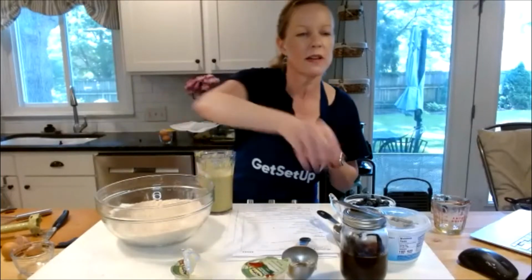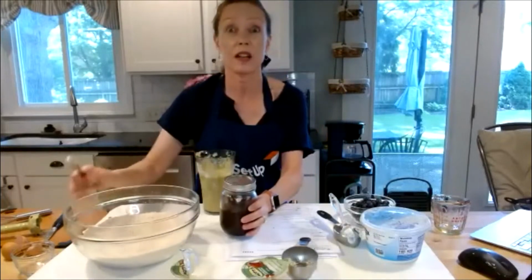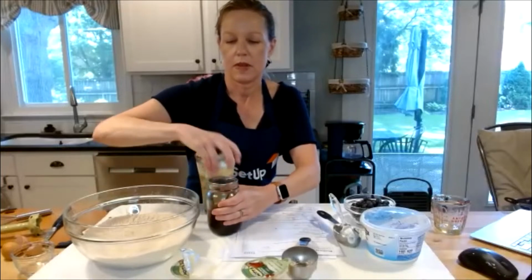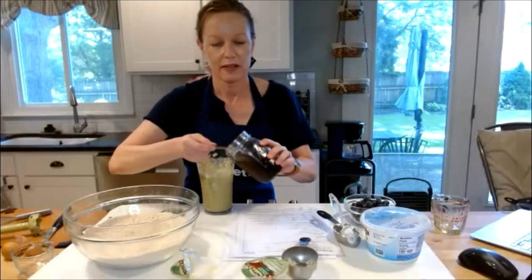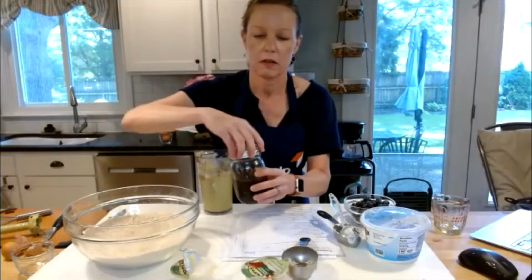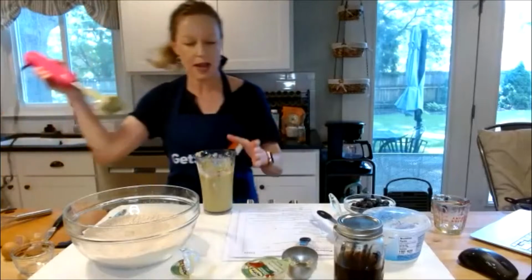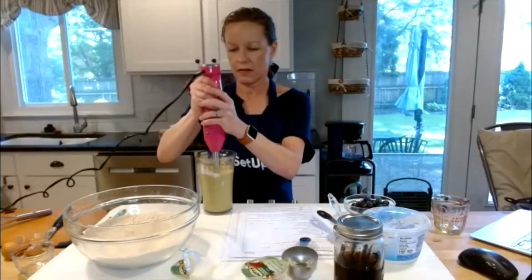Oh, I didn't add the vanilla. That's all right, I'll just quickly put that in there. Can't forget vanilla. That would definitely be a bad muffin for me. I have to have vanilla. All right, so it's 2 whole teaspoons. That's a generous amount of vanilla for just 12 muffins. So I'm going to put that back in and see them at work again here.